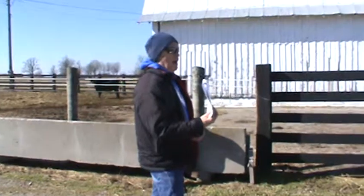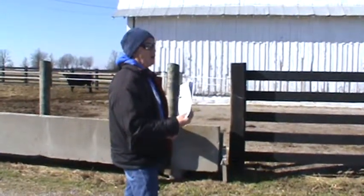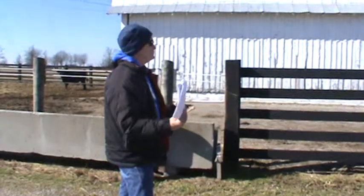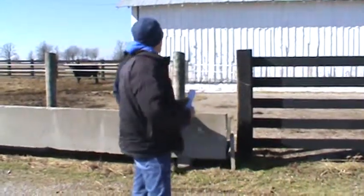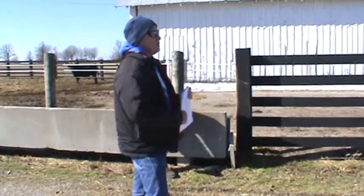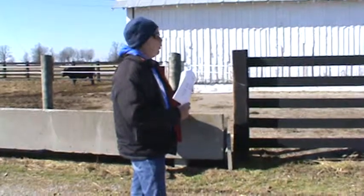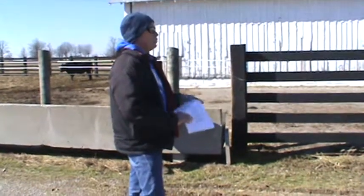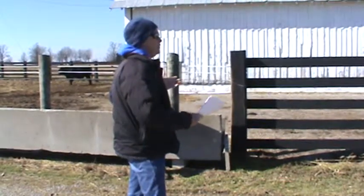$2,100. How many critters would you have to sell right now to get $2,100? 2, okay? 2 large ones, yeah. So my point is, that's off 10 animals. My point is that manure is worth quite a bit, almost as much as the animals in a way when you look at it.